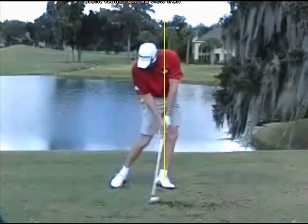The low point of your golf swing is correlated to the location of the center of your body mass. If you can get more of your body mass on that left side, it makes it easier to put the low point of your golf swing in front of the golf ball.